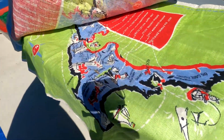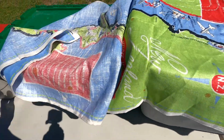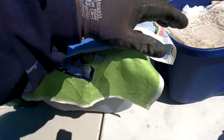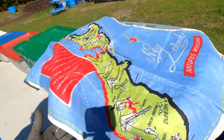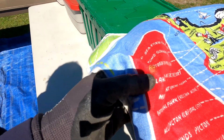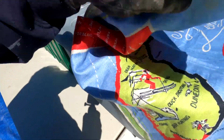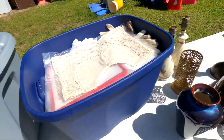And then this one here says New Zealand also. So I've got two of them, two different colors of these things. Not sure what they are for. This one has like a little stain right here. It's unfortunate. We'll see about cleaning it up.